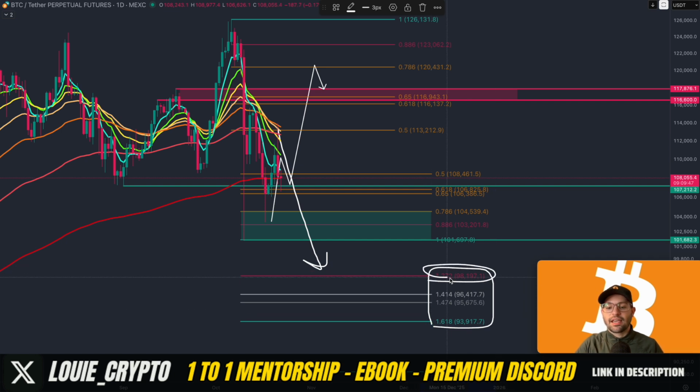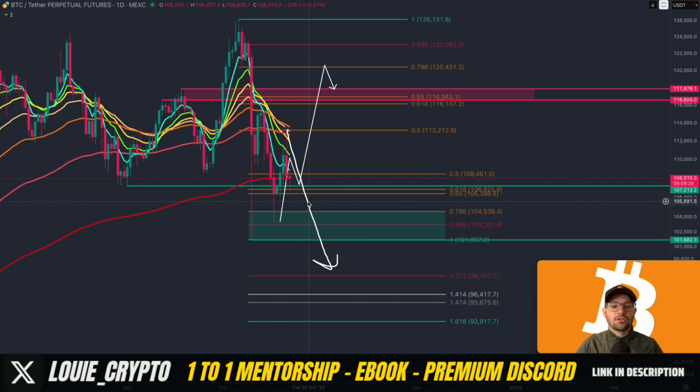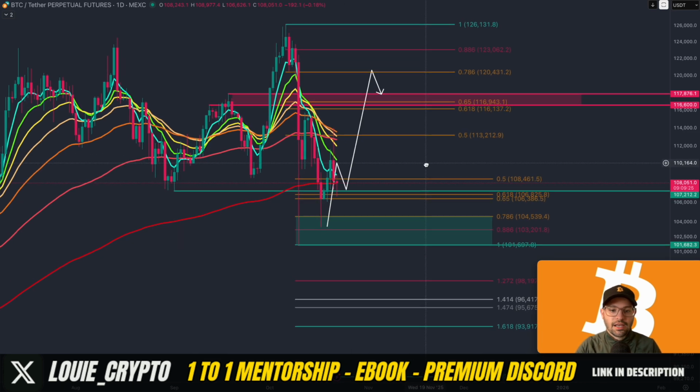Remember that 98k we constantly keep seeing. So if we see Bitcoin actually breaking down bearish, that is a very, very key level we want to see Bitcoin reversing from. But we're not yet on that bearish path down to 98k. I've just shown you other instances of TA suggesting that as a key support or major support area in the future if Bitcoin breaks down.